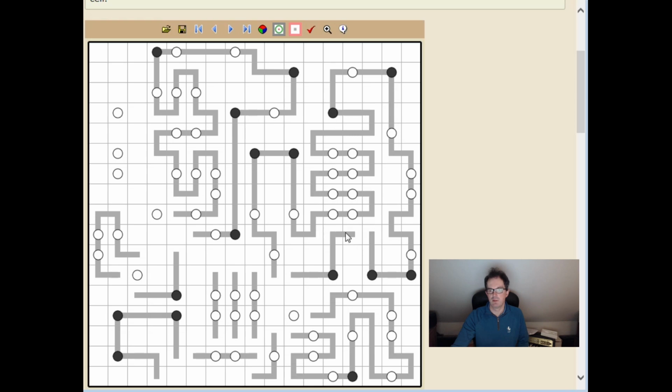And look, this is now becoming a little bit more straightforward. And again, we've got to be careful. If I join this to this, I've created a loop. I mustn't do that. And this is lovely as well, isn't it? Now look, if I extend vertically through this white square, you may think, oh, that's okay. Well, no, it's not, because then this edge of the loop can't connect to anything. So again, that must do this.